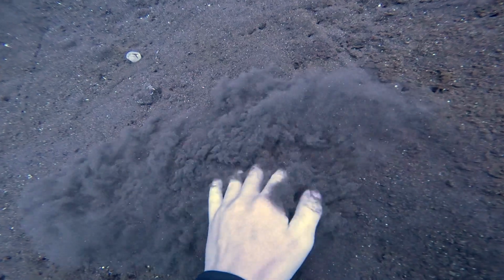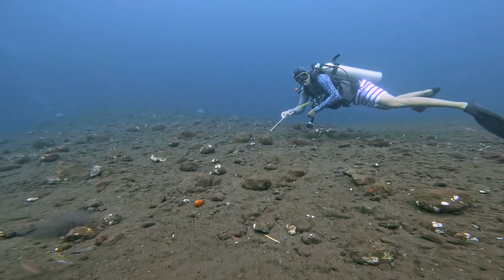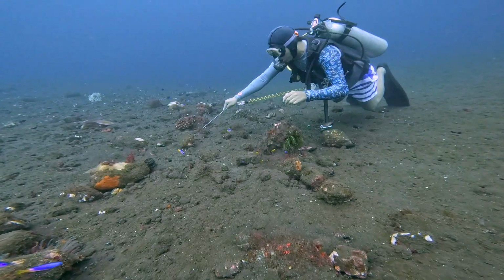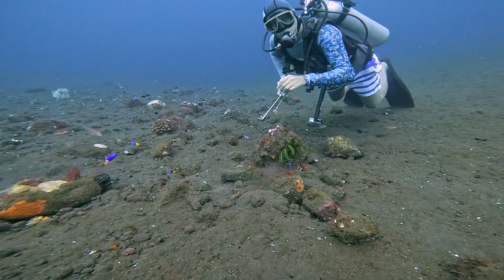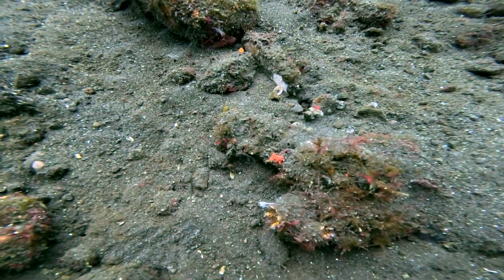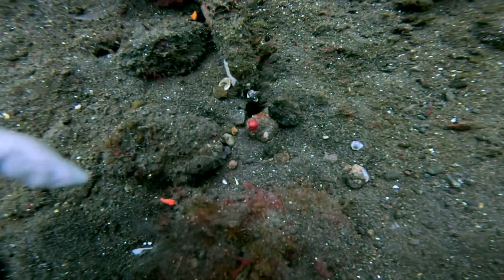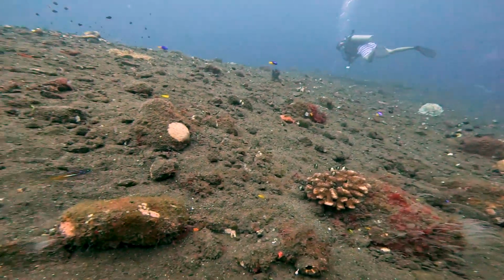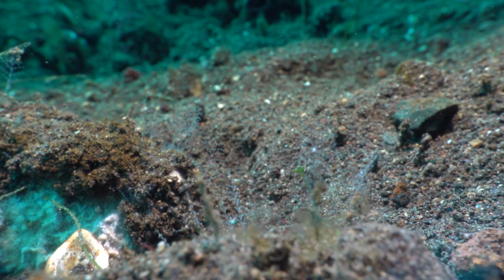So the ocean floor in this area is covered in a nutrient-rich muck. The muck supports a huge diversity of marine life and is home to a number of very charismatic hole-dwelling species. However, sometimes you have to be very patient.